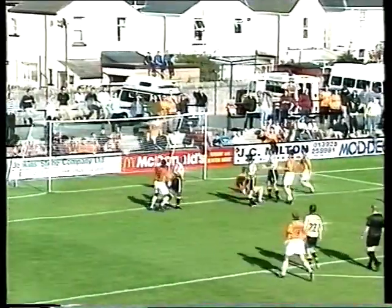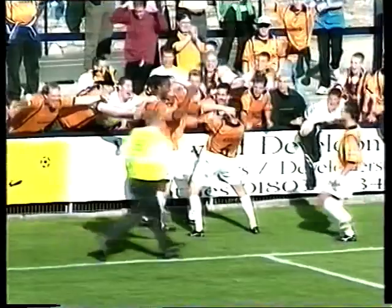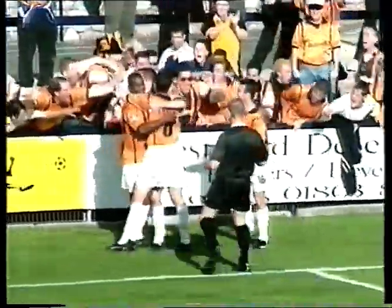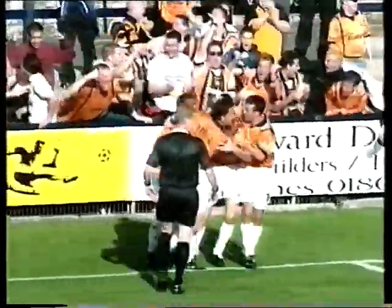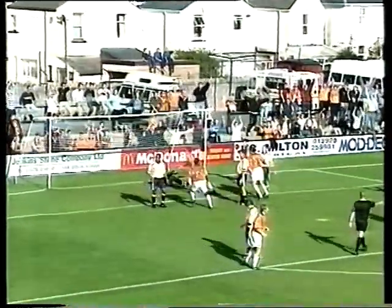Barnet beginning to step up the pressure in this game as the free kick comes into Hild, and they've got their reward. Barnet take the lead, and it comes from the captain, Greg Hild. Here's the club's record signing from Peterborough. And what a priceless goal that might be to preserve Barnet's place at the top of Division 3. It's Torquay 0, Barnet 1.